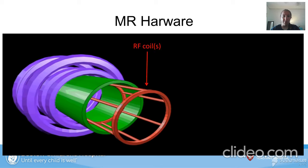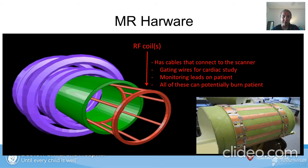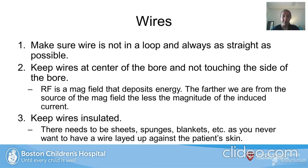So just to drive home the point of RF coils, they have cables that connect to the scanner. They're used, for example, as gating wires for cardiac studies. They can monitor leads on the patient. So all of these can potentially burn the patient. And with wires, it's something you have to take into consideration.